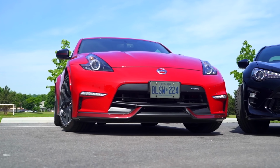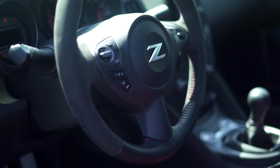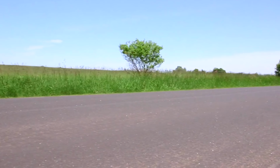But like the 86, it just has that recipe, that formula, except this time you get 2 more cylinders, so it has a bunch of power. Oh yes! Can you hear that? It's the sound of me going to jail. 332 horsepower to be exact.